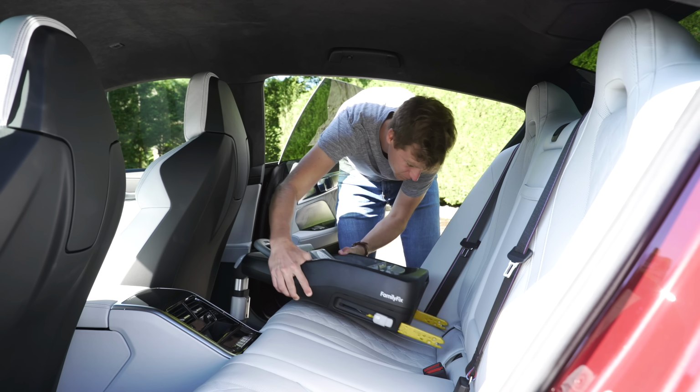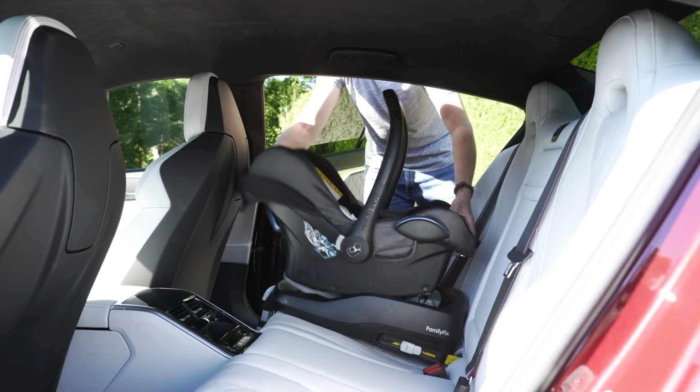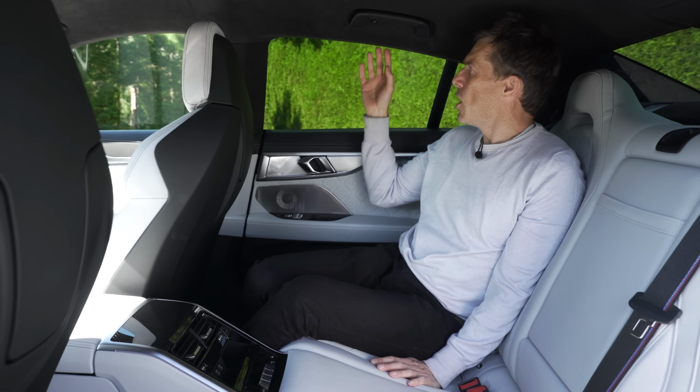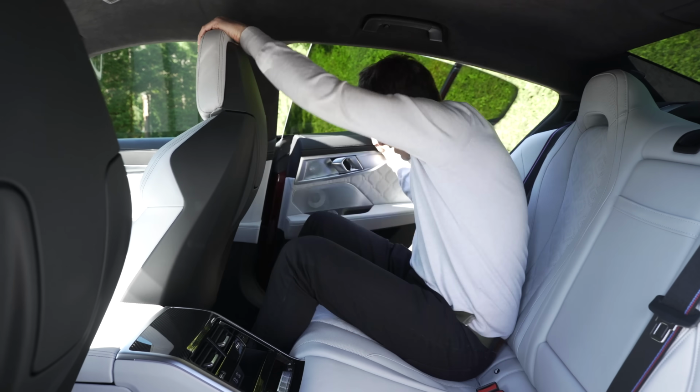There's plenty of room, so you don't have to move the front chairs forward at all to fit in even bulky seats. The only minor issue is that you do have to stoop down to get the seat in underneath this lower roof line here. But enough of that, let's move into the front.